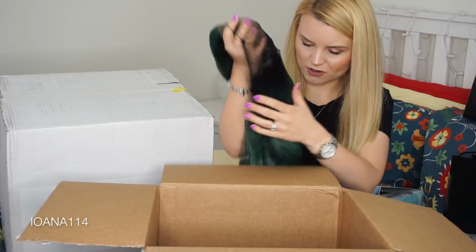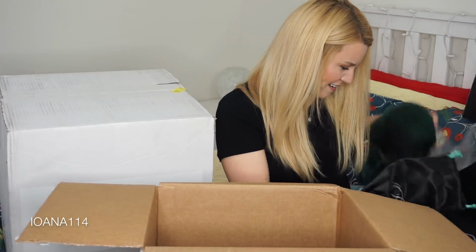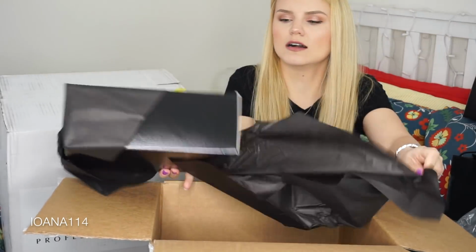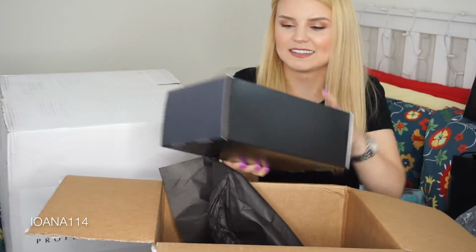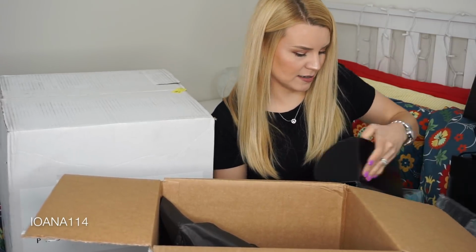It has lace here in the front. Oh my goodness. Well, I'm excited. Thank you. And there's also a wig cap in here. Yes. And the last thing in this box is from Clarisonic. Oh my gosh, oh my gosh, oh my gosh. Yes, I'm gonna go crazy.